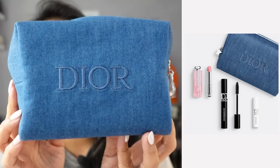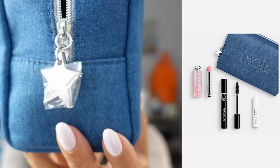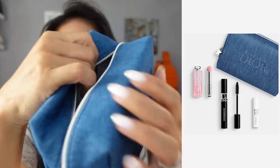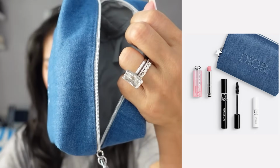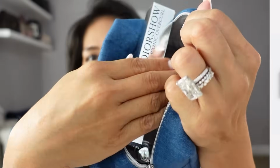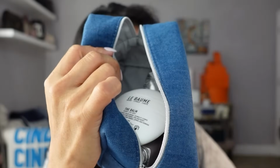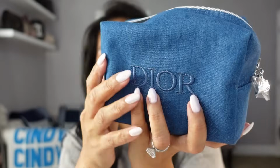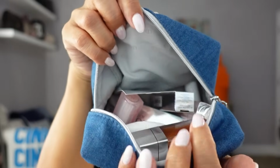But I really love this set primarily for the blue denim pouch. It has a little Dior star charm on there, and it's really roomy inside, so you can fit in all of the products with this. You can also fit in the ones from the other set, since I use that white pouch for my camera. But everything fits in here, and you have plenty of space for more. So this set is $73.